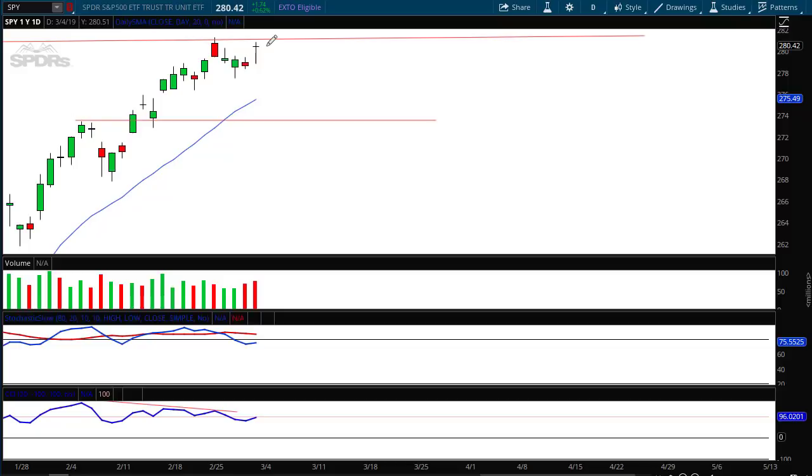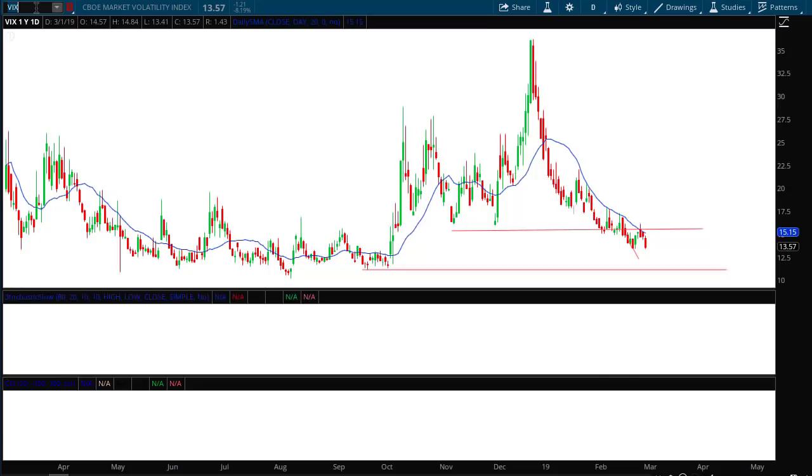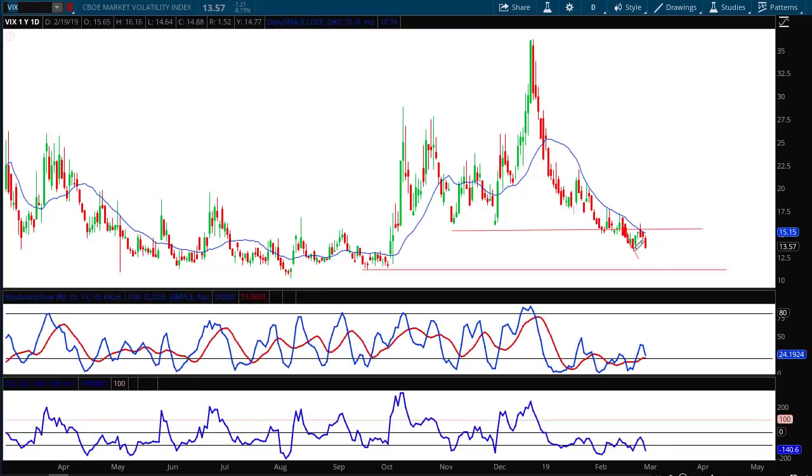So for the S&P, I think the S&P is going to drop back down just like that. And you can see that that doji is also supported by higher red volume right there. So we had more selling pressure at that resistance high than we had buying pressure. That's for the S&P.